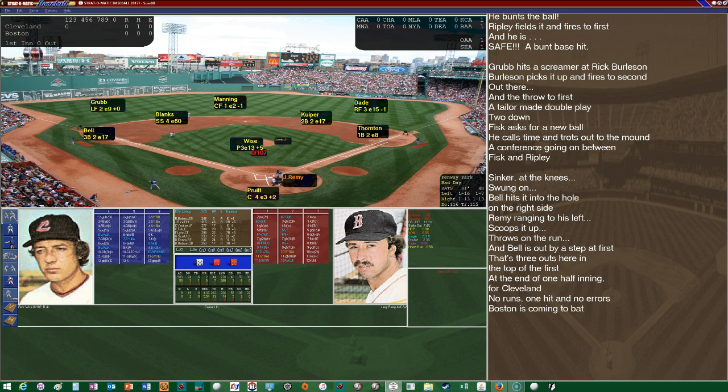First baseman George Scott bats seventh. Dwight Evans, the right fielder, bats eighth. And the third baseman today is Butch Hobson, who will bat ninth. So Jerry Remy will lead it off, hitting .360 with 7 RBIs. And it'll be a ground ball to Kuiper. Throws over to Thornton, 1 down.